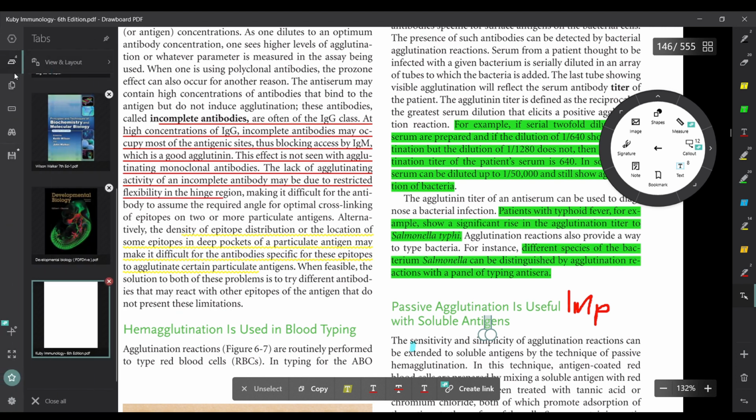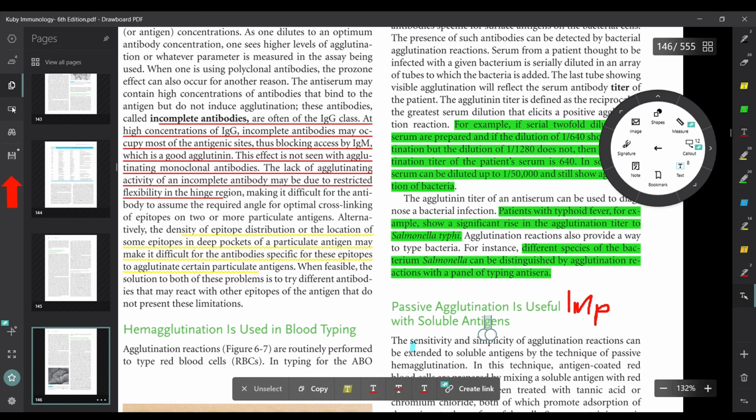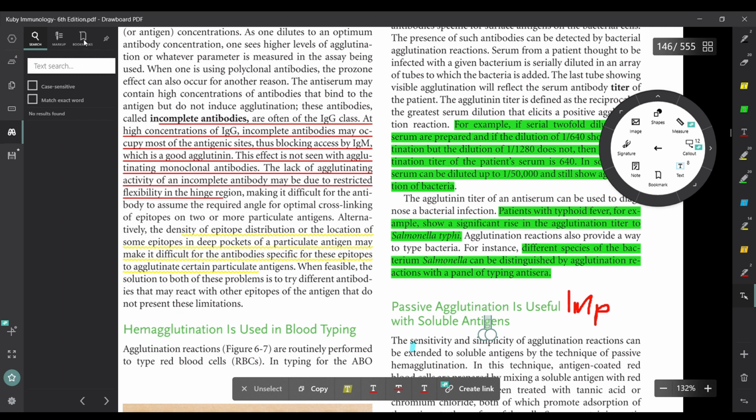Let me show you some of the tools over here as well. You can sort your pages from here, add them, remove them, whatever you want to do. Save the file as well. Obviously, there is a word search option. There's a bookmark option. If you want to add this page as a bookmark, maybe you want to refer to it later.